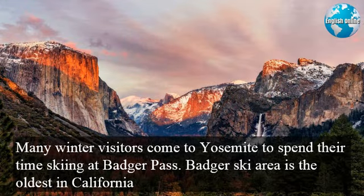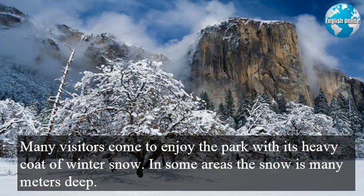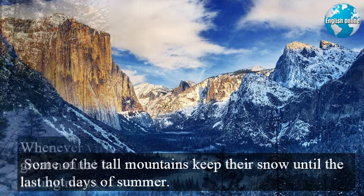Many winter visitors come to Yosemite to spend their time skiing at Badger Pass. Badger Ski Area is the oldest in California. It has a ski school for those who want to learn the exciting sport. Many visitors come to enjoy the park with its heavy coat of winter snow. In some areas, the snow is many meters deep. Some of the tall mountains keep their snow until the last hot days of summer.